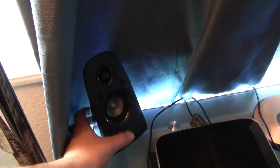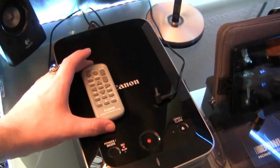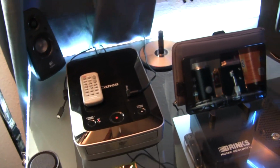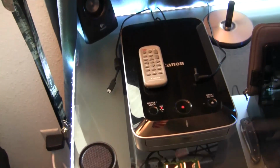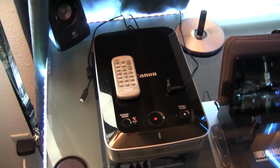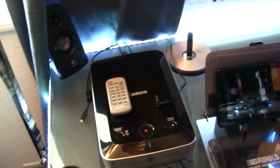Here's the far left rear speaker for the Z506. Canon disc burner with the remote for my camera. I'm probably gonna get a new camera soon too. Maybe not like a DSLR, because those are a little too expensive for just a camera. And I'm not exactly sure what I'll be doing. So you guys will definitely see an unboxing of it whenever I get it.